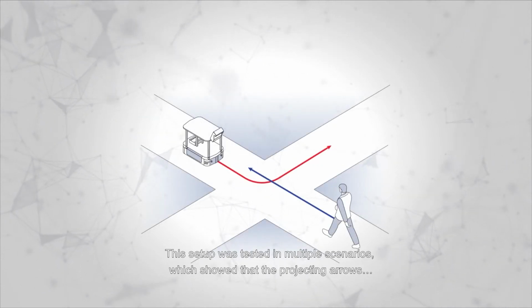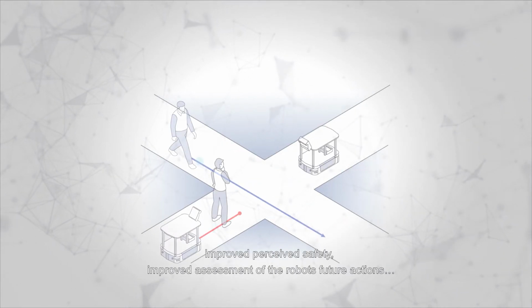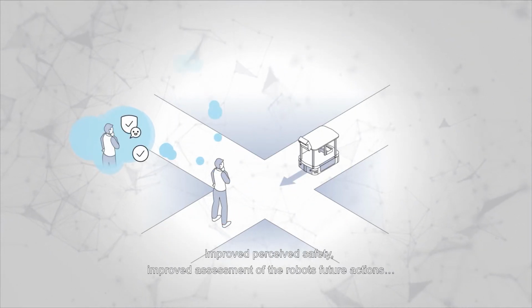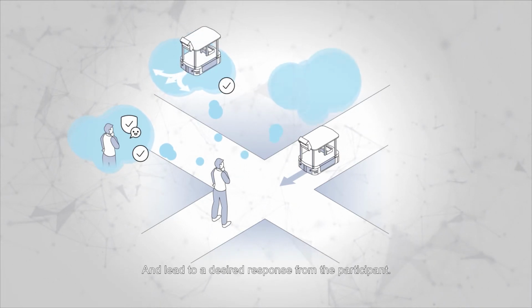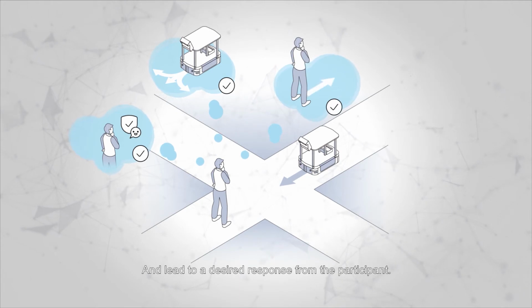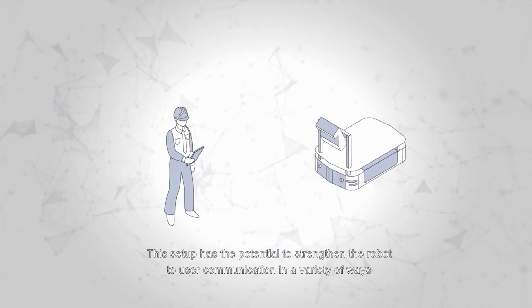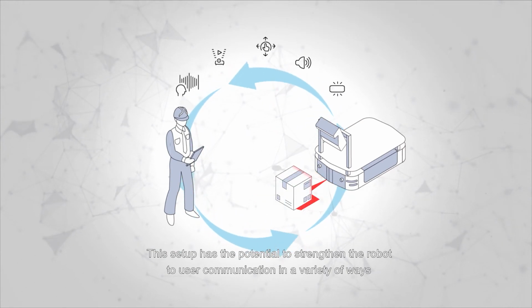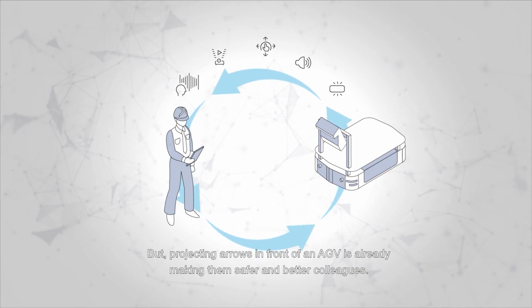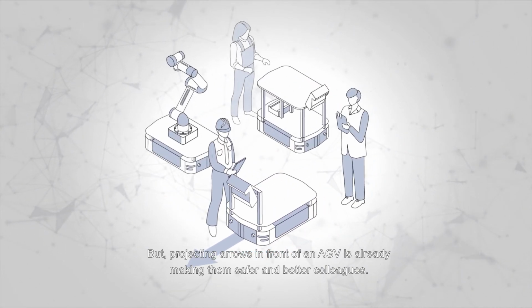This setup was tested in multiple scenarios, which showed that the projecting arrows improved perceived safety, improved assessment of the robot's future actions, and led to a desired response from the participant. This setup has the potential to strengthen the robot to user communication in a variety of ways. But projecting arrows in front of an AGV is already making them safer and better colleagues.